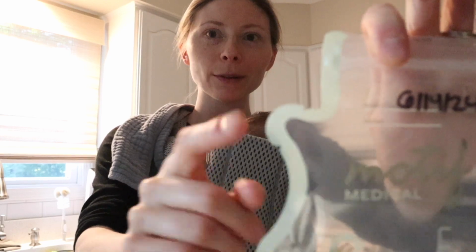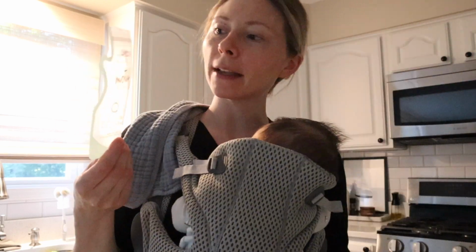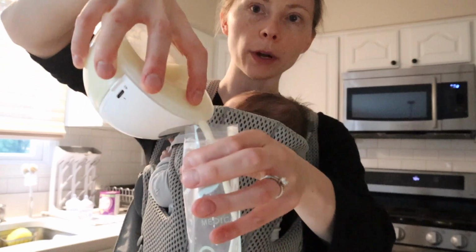And these Motif breast milk bags are really nice too. I like how it has the pour spout, so it makes it easy to transfer right into a bottle. And then just pour it on in.